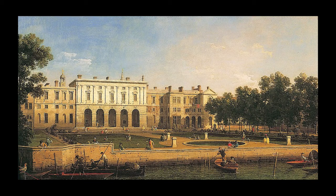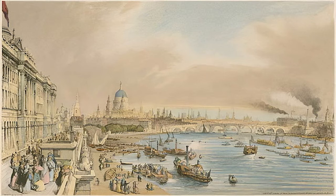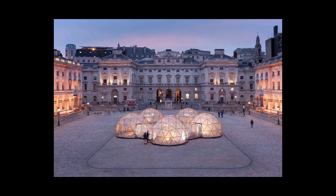Architecture is the context of our lives. We eat, sleep, work, learn, and interact with each other inside of them. It's really amazing to see how Somerset House has been adapting to the lives of its inhabitants for more than 400 years. It always brings a sense of reverence out of me, knowing how much history it has witnessed.